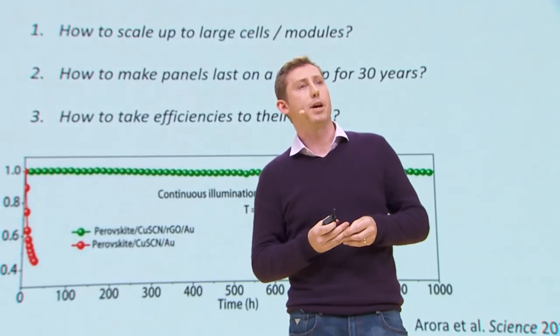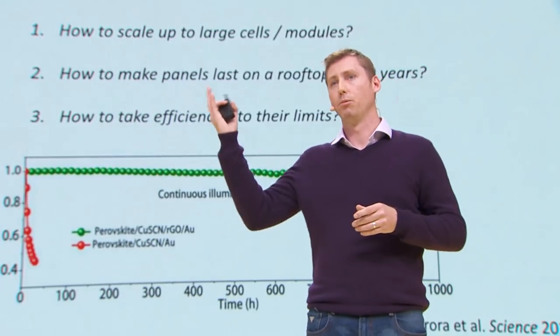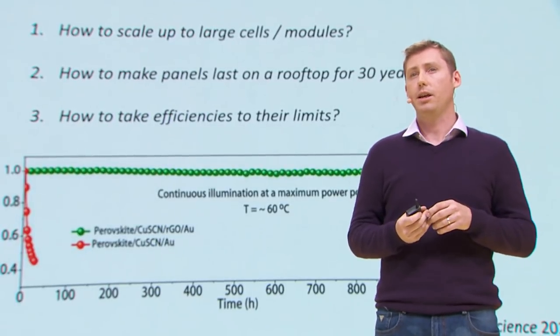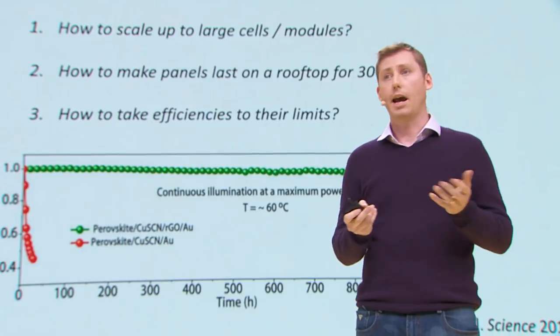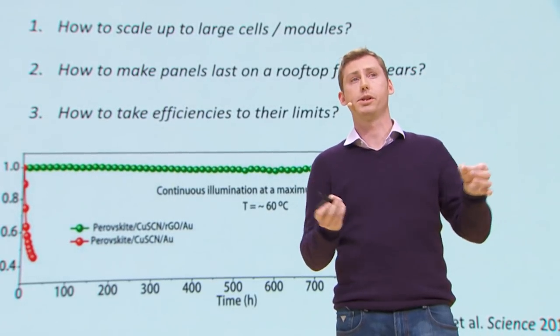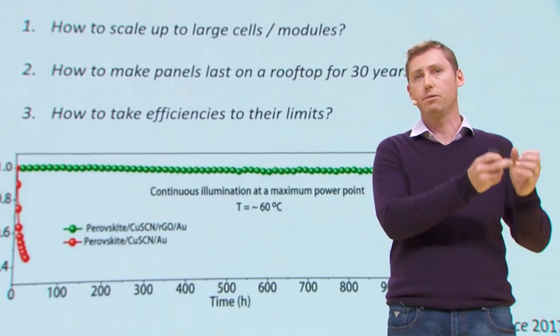So I've painted a very rosy picture of perovskites, and I suppose you're asking, why aren't we seeing them on roofs today? What's stopping us from deploying them? And there's three main challenges, and the first is that most of the work has been done in academic labs making prototype solar cells the size of a postal stamp. And there's a significant engineering and scientific challenge to scale that from that small area up to the larger cell area, and then eventually the module area.